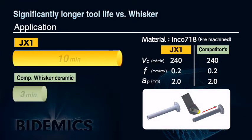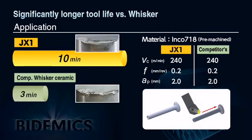This is an actual field test result on Inconel 718 material with no scale running at typical whisker cutting parameters: 240 meters per minute, 0.2 millimeter per revolution, and 2 millimeters depth of cut. Results show that NTK Bidemics JX1 grade had more than 3 times longer tool life than whisker ceramic.